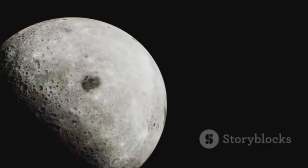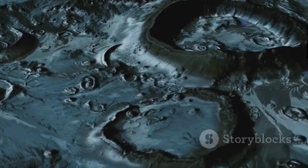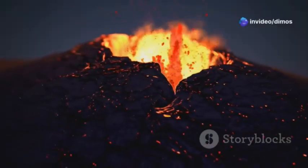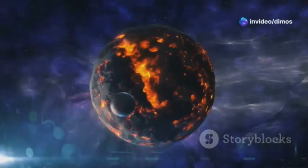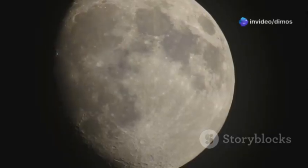The moon's crust is also significantly different. On the far side, the crust is much thicker. It is also generally older than the near side's crust. This increased thickness made it very hard for magma. Magma is hot, molten rock from deep inside the moon. Because it was harder for magma to reach the surface, fewer large, dark volcanic plains or maria formed there. These maria are the seas we see on the near side.